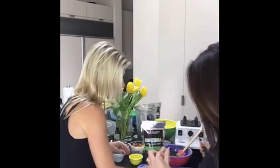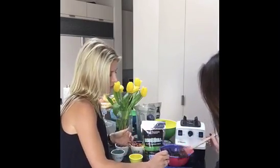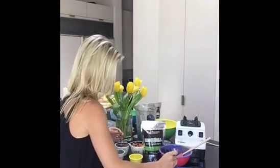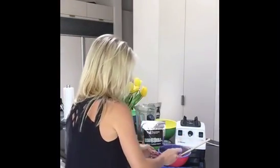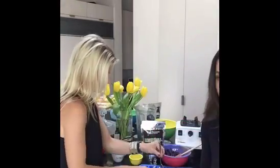Pop them in the freezer for about an hour or overnight, and then just eat one in the afternoon when your chocolate fix needs to be fixed. Okay, so while Courtney's helping to dabble these things in there because she's more patient than me.